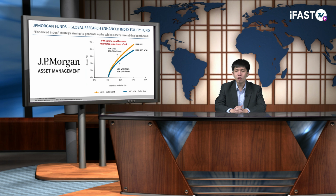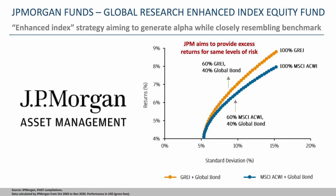Next up, we look at the JP Morgan Fund's Global Research Enhanced Index Equity Fund. This fund uses an enhanced index strategy where it is actively managed in reference to its benchmark MSCI World Index. It does expect its performance and risk characteristics to closely resemble its benchmark, though it also aims to achieve an excess return over its benchmark in the long term by optimizing the stock ideas of its 80-strong research team, as shown by the chart on the right, which shows the historical performance of the underlying Research Enhanced Index.